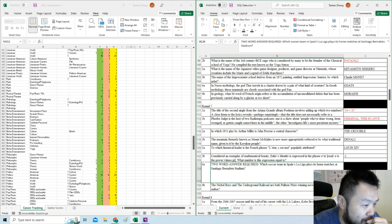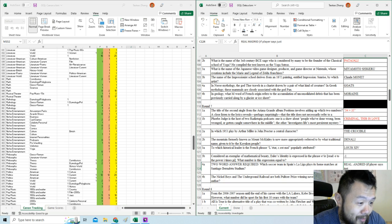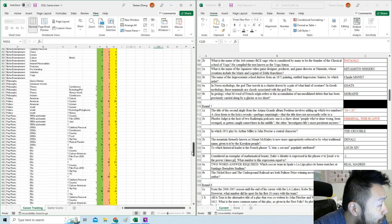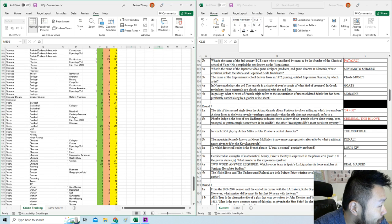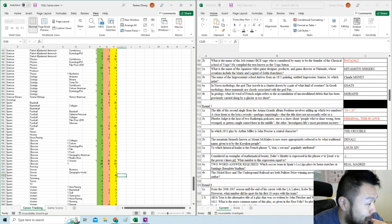Two-word answer. Which soccer team in Spain's La Liga? Same thing. I'll say Real Madrid because it's obviously two words. Yep. And this one, unlike Manchester City, I don't actually even know what the other Madrid team would be, or the other Real team for that matter. Sports soccer. That's such a cheap get. I don't really consider that soccer knowledge at all, but whatever.